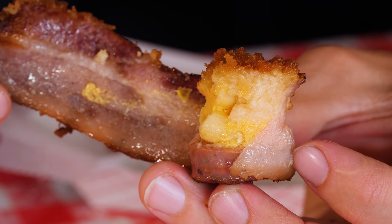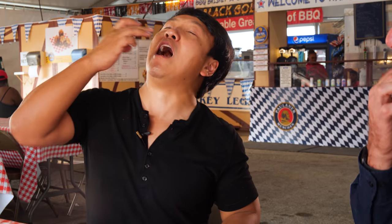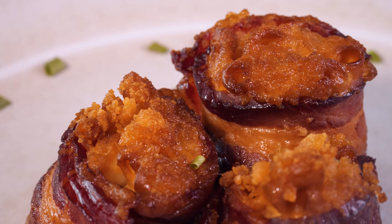I'm pulling out the sausage for the second one. I agree with you. I like that better. The bacon is good as bacon. The mac and cheese, it's not coming through at all. It makes me a little sad. I want to praise this for a second. That smoky flavor came through.